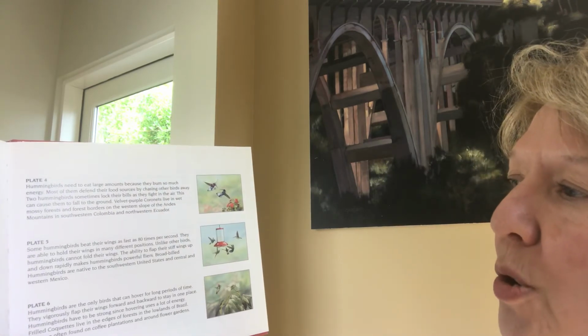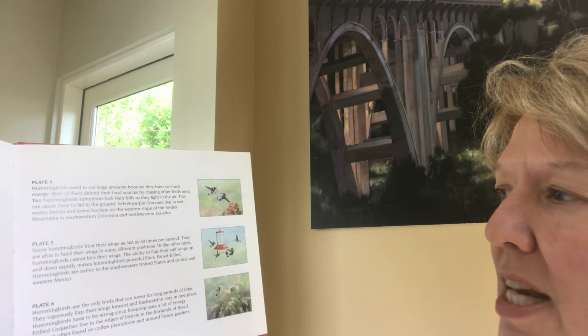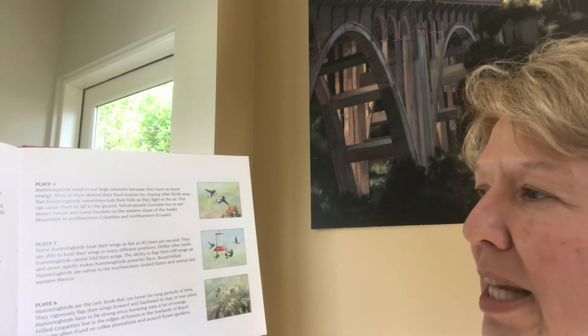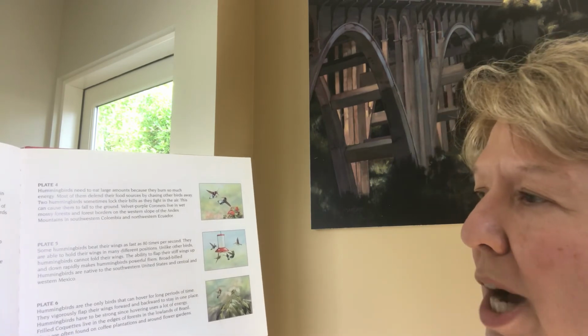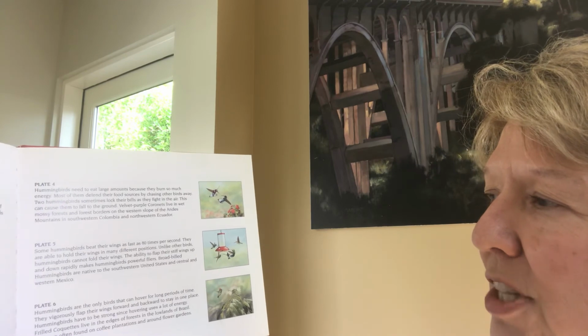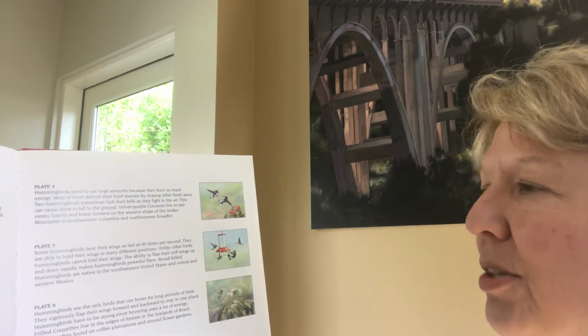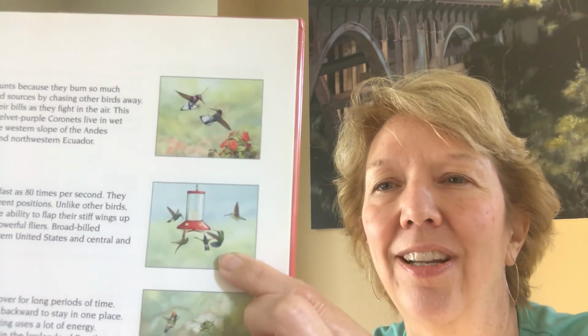They are able to hold their wings in many different positions. Unlike other birds, hummingbirds cannot fold their wings. The ability to flap their stiff wings up and down rapidly makes hummingbirds powerful flyers. Broad-billed hummingbirds are native to southwestern United States and central and southwestern Mexico. So that's what it's showing by that feeder there.